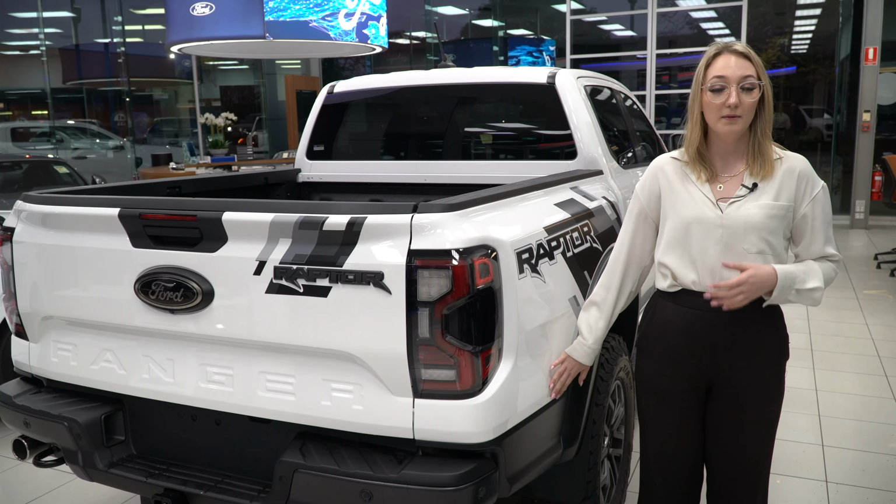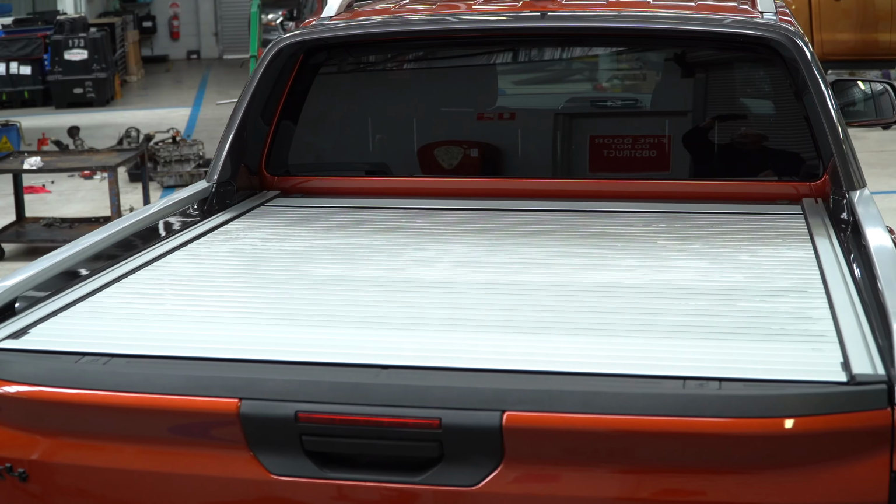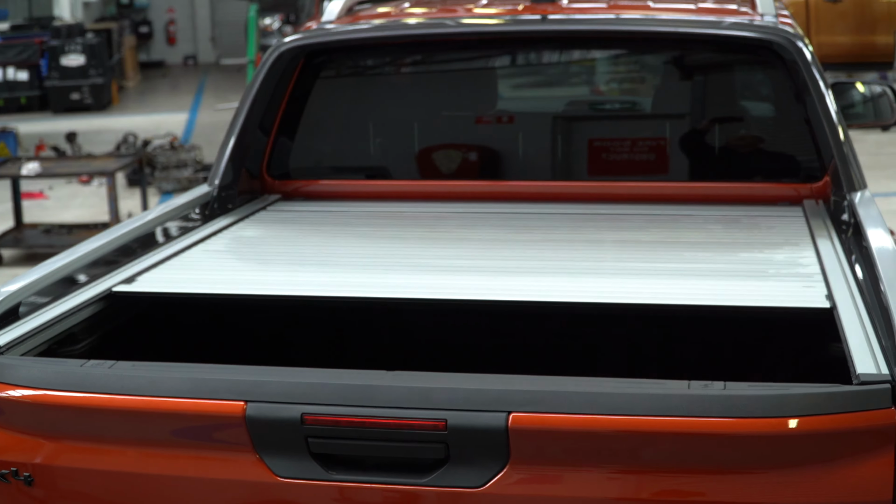On the Raptor, you don't get anything from factory to cover the tub. There's no sports bar, there's no sail plane, there's no roller shutter that you do get on the Wildtrak. You'll get that integrated roller shutter. There are no factory options to fit that one on. You would have to look aftermarket to get anything to cover the tub.